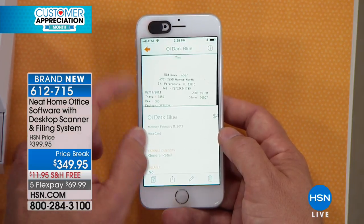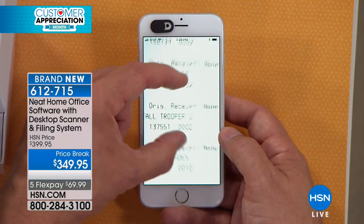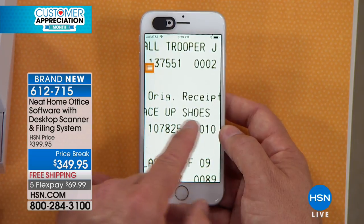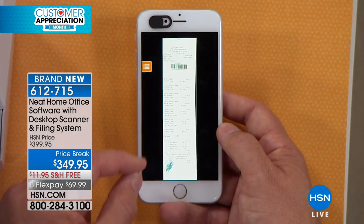I pull them out of the trunk and I'm like, oh, I'm at the mall. I'm going to go return these real quick. And this receipt was not in there. Look how small that is, right? But I pinch and zoom on my lace-up shoes, because remember, it reads the receipt. I'm getting my $24.95 back, yes. But that's also just being efficient.